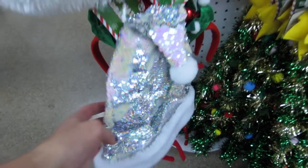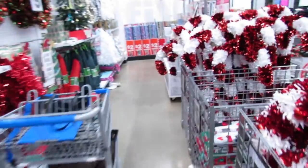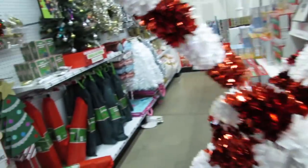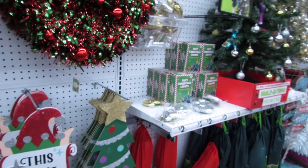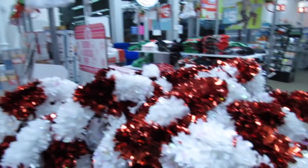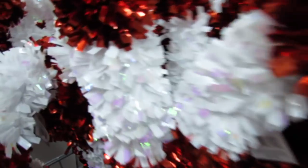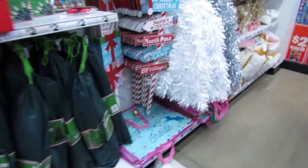Those match the stockings. Ooh, let's come over here. Let's see. Whoa, look at this, you guys. These are humongous. Look at that. That is so tall and big. That is higher than my belly button, you guys. These are super, super tall for $5. Wow, and I love that they put the really pretty iridescent white in there. Okay, just hunting for new things.